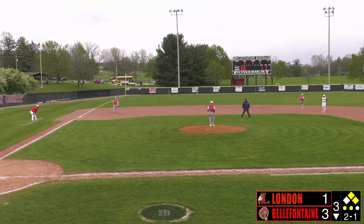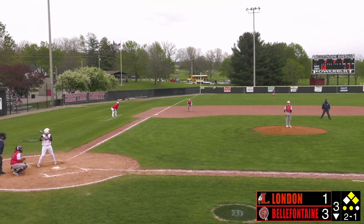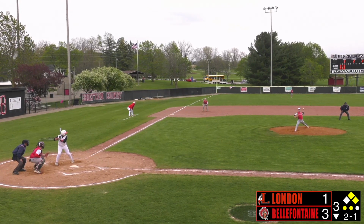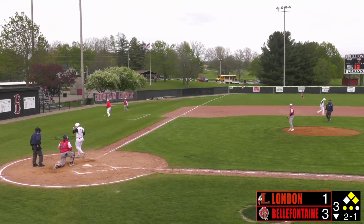Coach Hogue calling in the offensive signals. Black 55. The deuces are wild if you play at home. Good at bat here by Keon, just fouling off, wasting pitches.